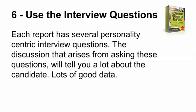Now, each report has several personality-centric interview questions. So when you get your report, it's several pages long, and each one has personality-centric interview questions. And what I would urge you to do is use these to actually guide your interview. The discussion that actually arises from asking these questions will tell you an awful lot about the candidate themselves. What you're going to get is lots of good data. So the data doesn't just come from the report as it stands, it also helps you get more data from the candidate, either by talking to them on the phone or by a face-to-face interview.